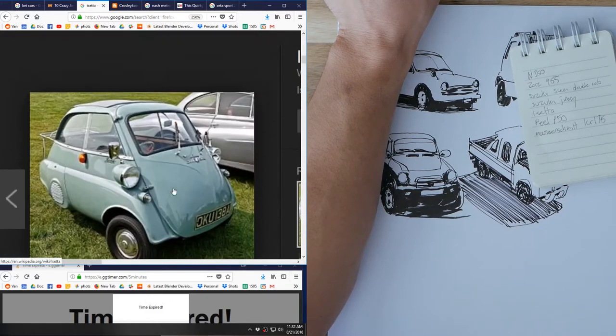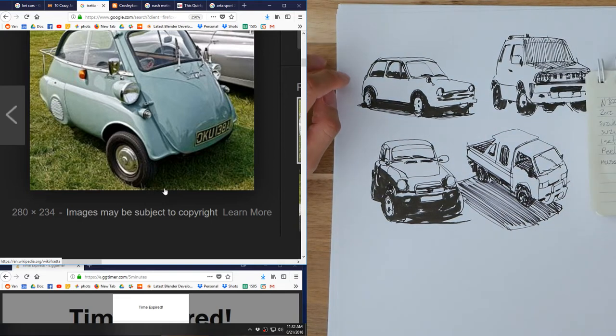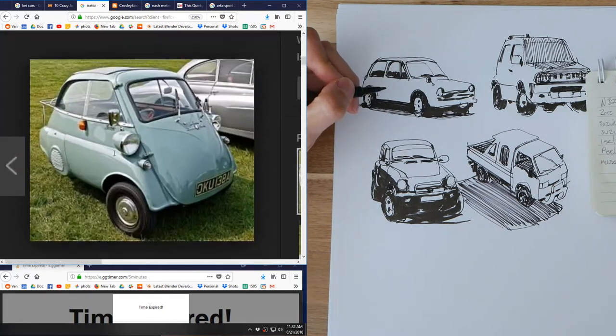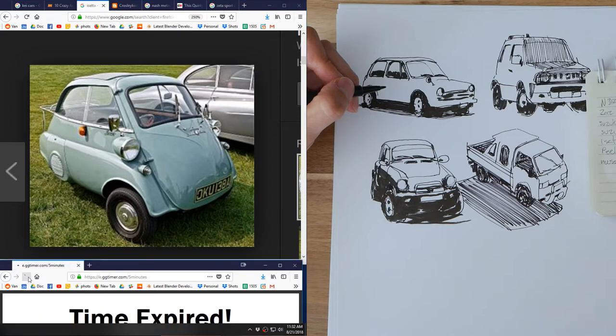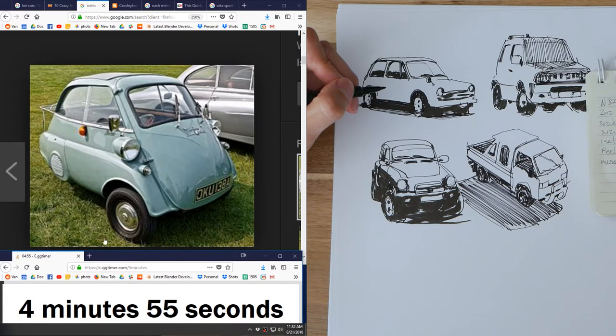Hi, Igor. We did your, we did the Zaz 965. Uh-oh. Mechanical pencil only. You're gonna have to put some elbow grease into it. Okay. Here we go. Let's do this one. The one-wheeled car. Boom, boom, boom, boom, boom. Okay. Here we are. Timer started. Let's go.